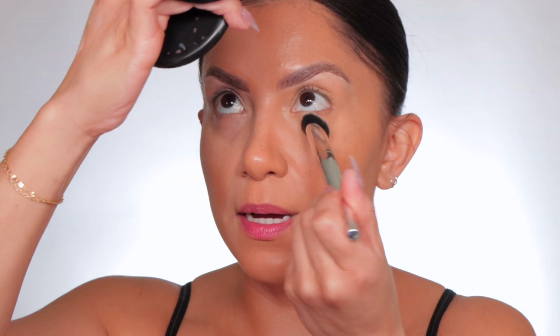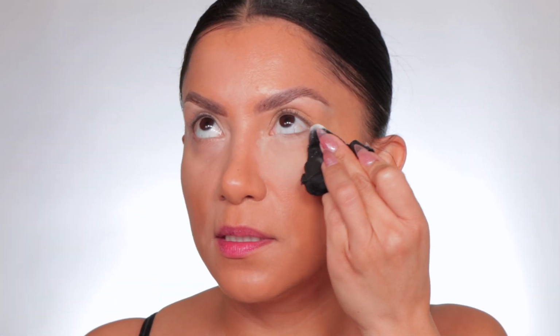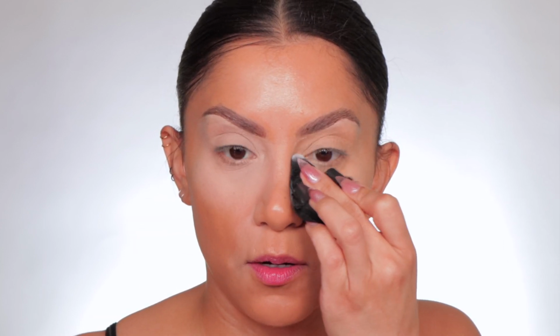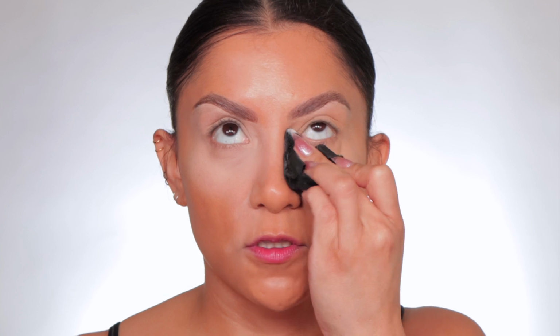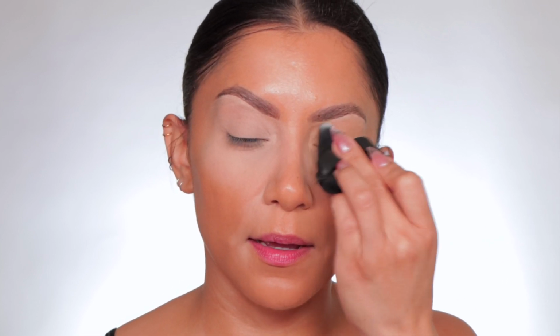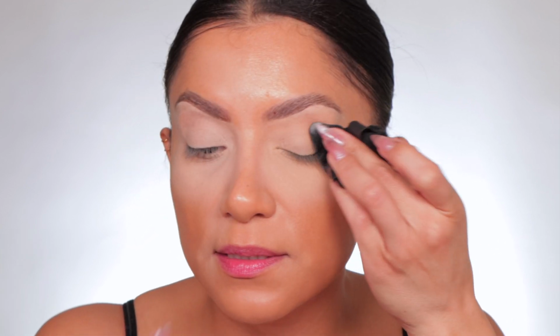We're gonna blend this out. We're gonna press this in. Do the same. We're gonna press here. I'm not gonna bake, so I'm just gonna press this out, still making sure to get all those creases and everything. And I'll look up and then look straight ahead. Powders will always help the situation out. It shouldn't hurt the situation.